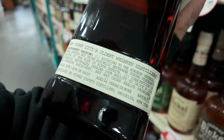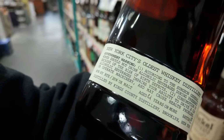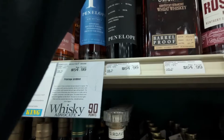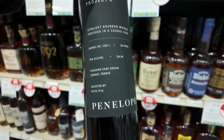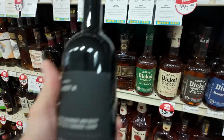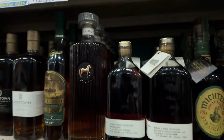This is aged 4 years, batch 10. Again, 80% New York rye, 20% UK malt. So these are 2 ryes. We've got the Penelope Project X up here. This one is cognac finish at 108 proof. I love the look of this bottle and label. It's a beautiful, beautiful design. Coming in at $65 for that right there.